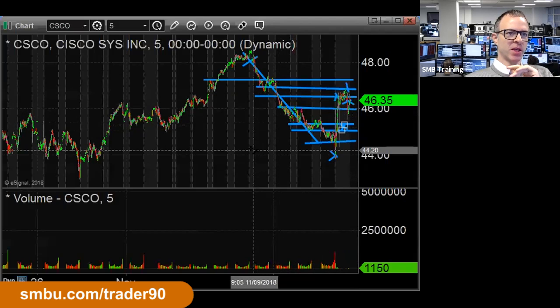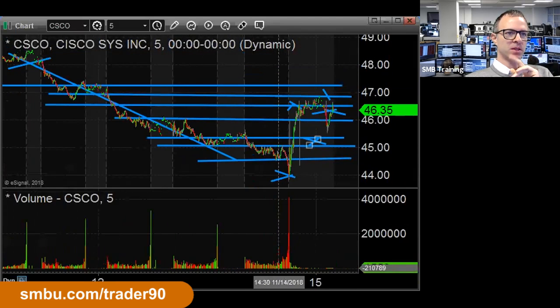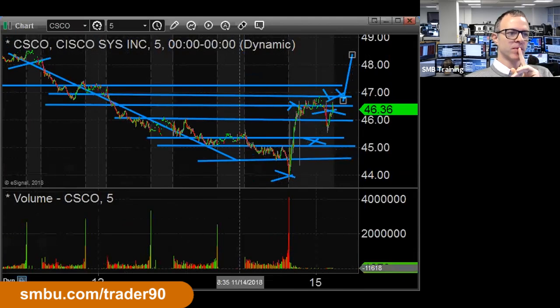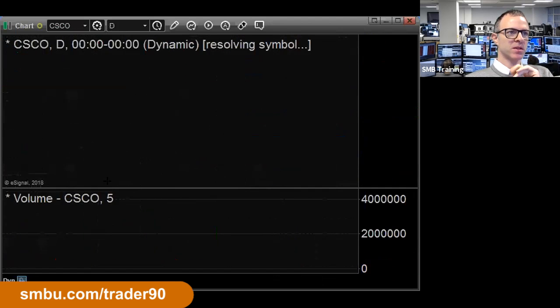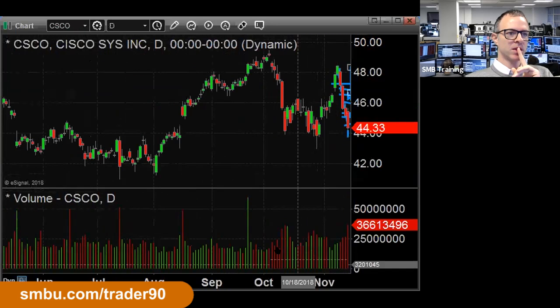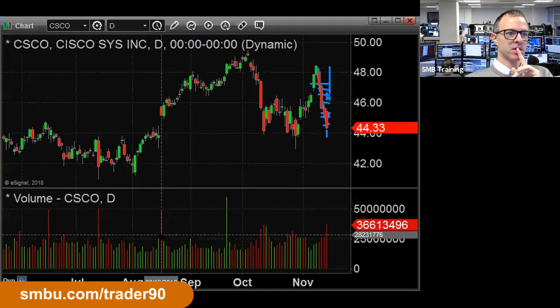If it's showing strength on the open and holding above 46.50, I want to see what happens at 47. After 10 o'clock, if it's still up in this area and breaks to the upside, that interests me. Let's see what it did last quarter on earnings. So where are we now? November, so August. It would have been this right here.